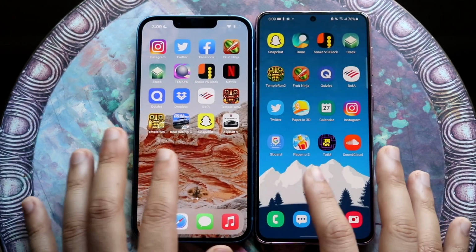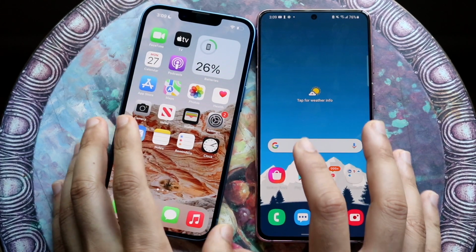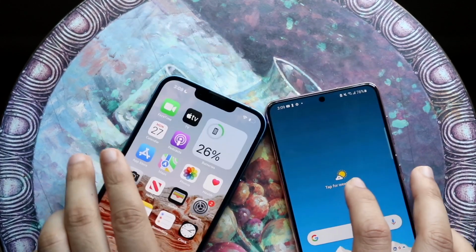I think the Galaxy S21 though is still probably the faster one when it comes down to it, but the iPhone 13 is still a very good phone. It's still very fast, but I'm surprised the S21 did as good as it did. Now let's do a little bit of a quick camera test between them.